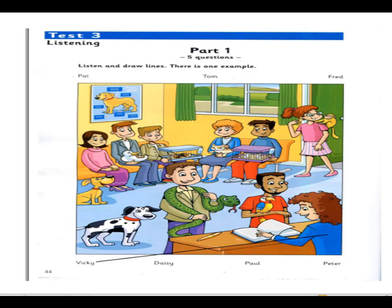This is the new animal hospital, Grandma. Oh, it's very busy in here, Jack. Can you see that woman with the curly hair? The one with the kitten? No, the one behind the desk. That's Vicky. She's my friend's mum.